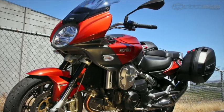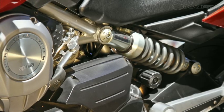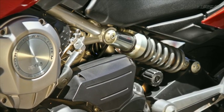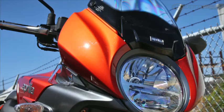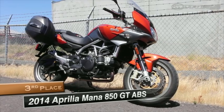If you're serious about touring, then you'll love the Mana GT. On the other hand, if sport appeal is what you're after, the Aprilia is easily outmuscled. So despite offering the best value, the Italian bike ranks at the back of the group.